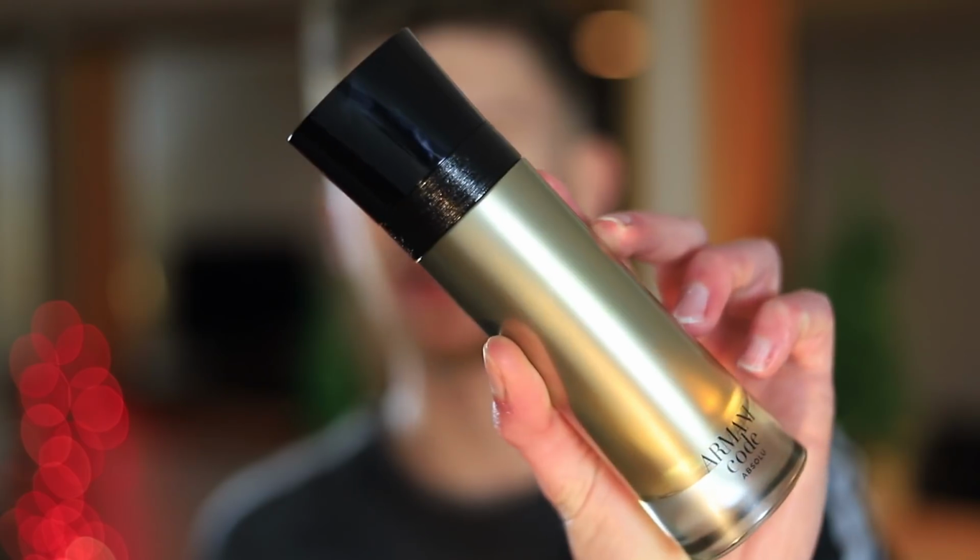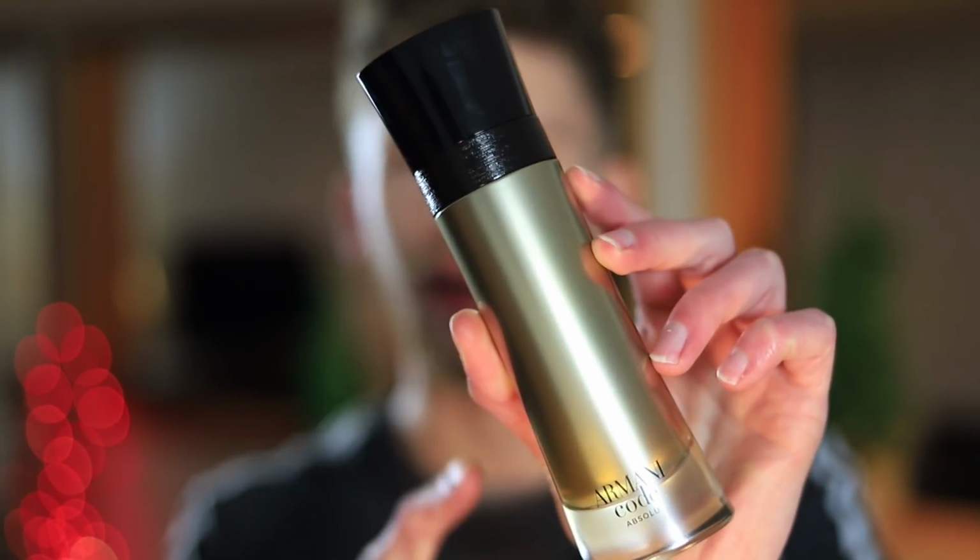This one is fantastic right here. Armani Code Absolute. This is a great one. The number of sprays I went with this one was 4 sprays, and that probably was maybe a little bit too much, maybe 1 spray extra. 3, I would say, would get the job done normally. I just ended up going with 4 just because I felt like it.